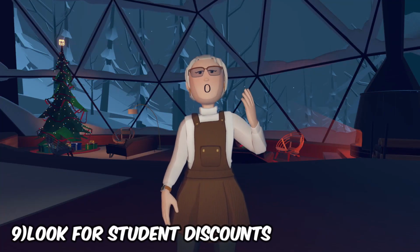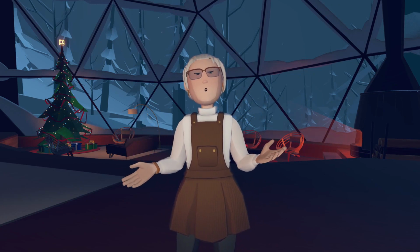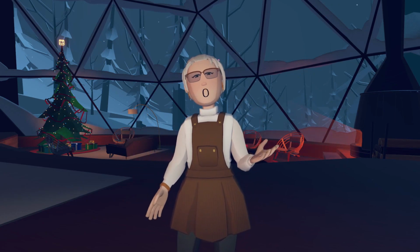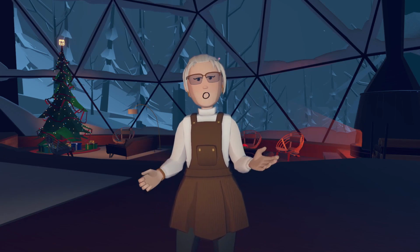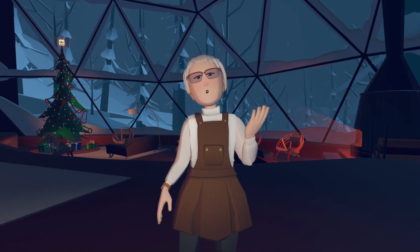Number 9, be mindful of student discounts and plan accordingly. You're a student. The world owes you discounts. Movie theaters, most places with entrance fees, even some online subscriptions offer student rates. If you're going to spend, at least check if they have a student discount first. Those small savings add up.